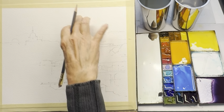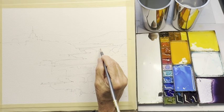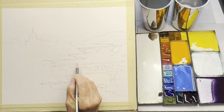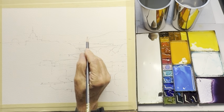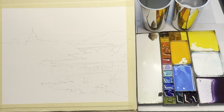There are lots of bridges across the Arno, so I do apologize. I think this painting will be stronger if I just indicate one in the distance and then the Ponte Vecchio in more of the foreground here. I'll try to work a bit of light in the river up there.